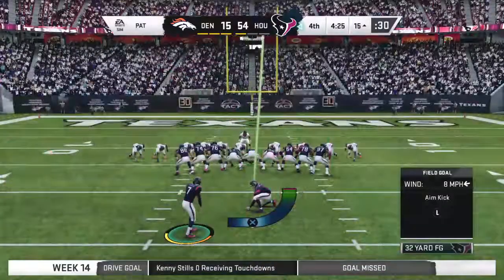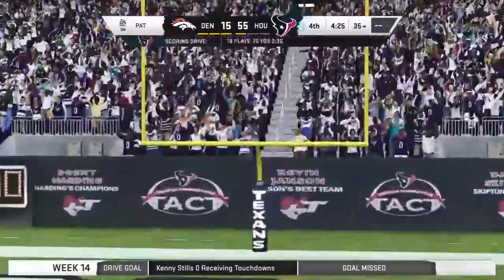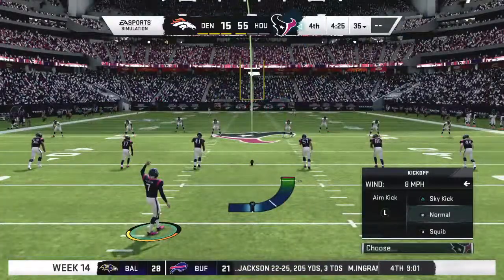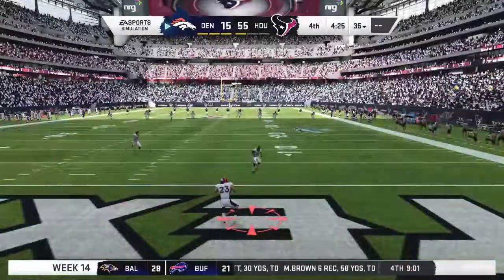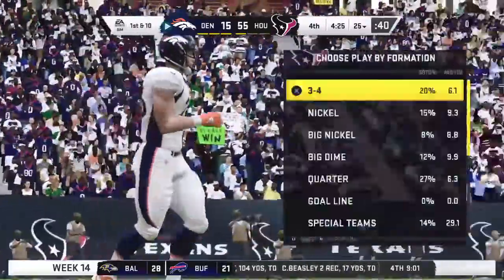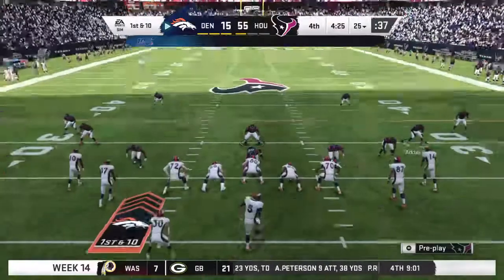On for the PAT, Ka'imi Fairbairn. Now this one was over a while ago as they just add on to their big lead. So after the touchdown, here's Fairbairn now to kick it away. This fielded a few yards into the end zone, and no run back here. This will be a touchback, and it comes out to the 25-yard line. And Denver getting set to take the field, hoping to redo their efforts in the last drive when they got into the end zone.